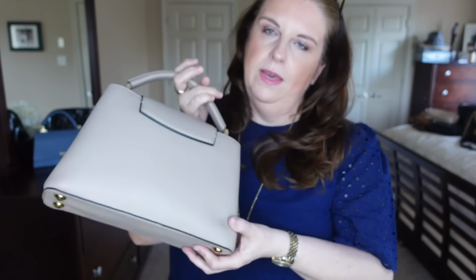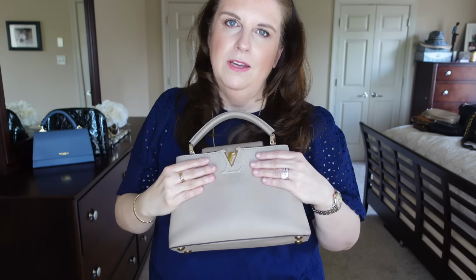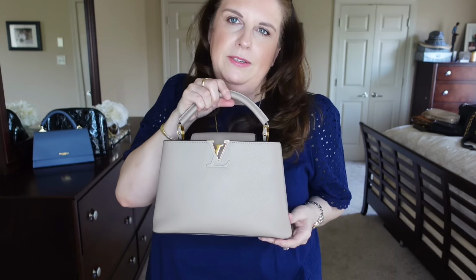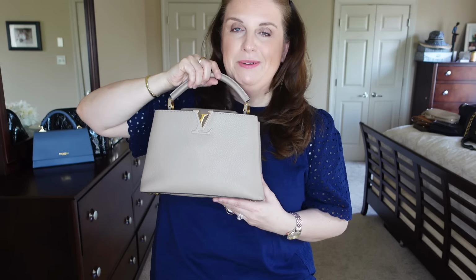It's a beautiful bag, and this one will most likely stay forever in my collection, because it's a very special handbag. It's not your typical monogram, which I'm a big fan of, don't get me wrong. So yeah, that's very beautiful.